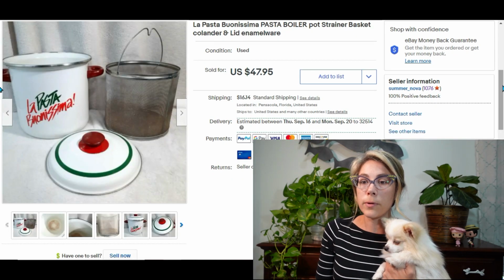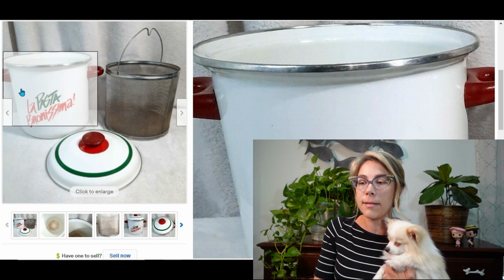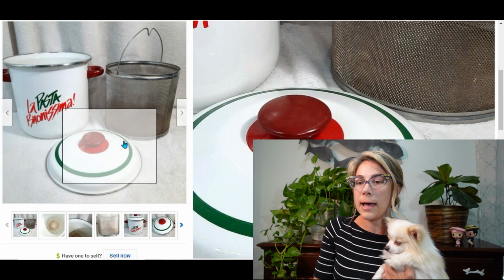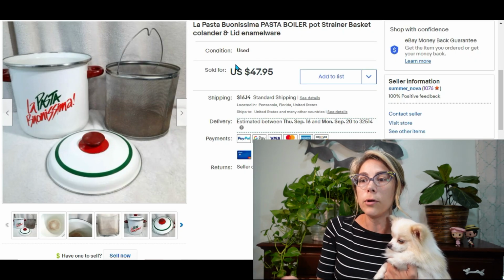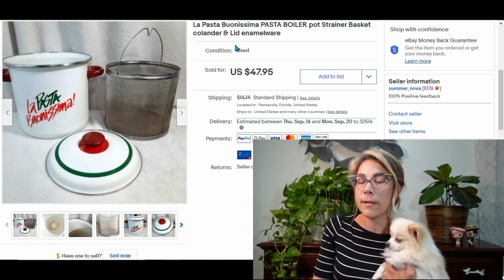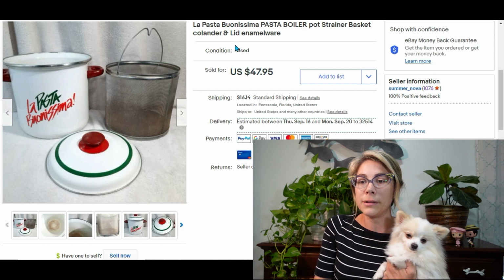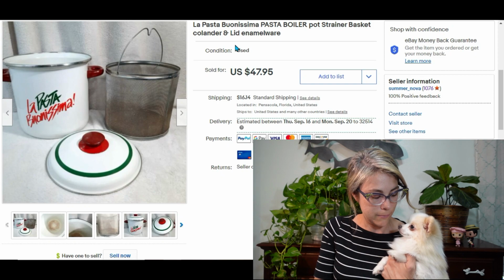Okay, and I spotted this at the thrift store for $6. And what caught my eye is this really graphic design that it has. This is like an enamelware pasta pot, and it had the strainer on the inside. There wasn't a brand. I don't know if this La Pasta Buonissima is the brand or if that's just the wording on the side. I picked it up because I thought it was charming and cute, and so did someone else, and they paid $48 for this. It was giving me real Lady and the Tramp pasta vibes. What do you think? We're not doing that.